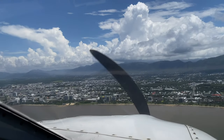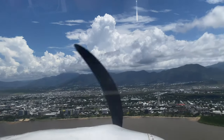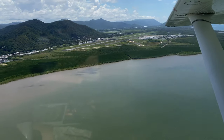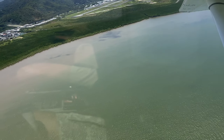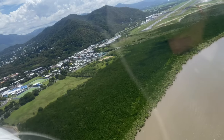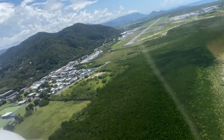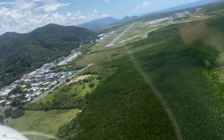That's us heading back to Cairns Airport. You can see in the distance, that's Cairns City. Now, if you ever get an opportunity, I would definitely recommend this. It was an amazing experience, definitely worth the money. Once we landed, we still had to pinch ourselves because we couldn't believe what we had just experienced.